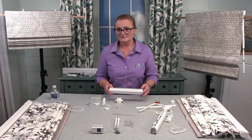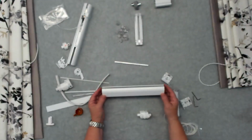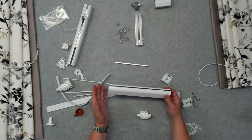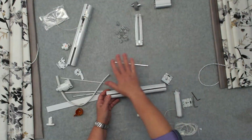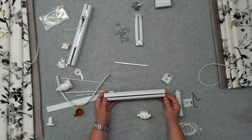Here's another great advantage of this program. Why do we think this is a great program to stock up on raw materials? Because, like I said in the beginning, you only need one headrail, one aluminum profile, and you can use any of these different lift components. But further than that, we can also save on shipping.